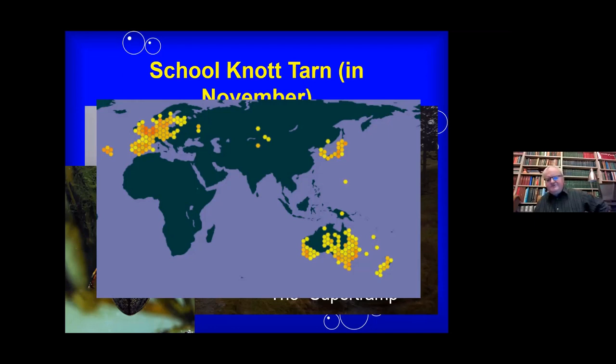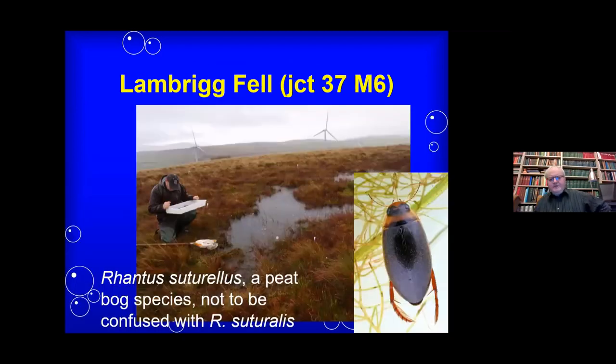One specimen found in the Lake District in November 2017, and yet dirt common. All right, the other thing about this species is it's very, very similar to another species.